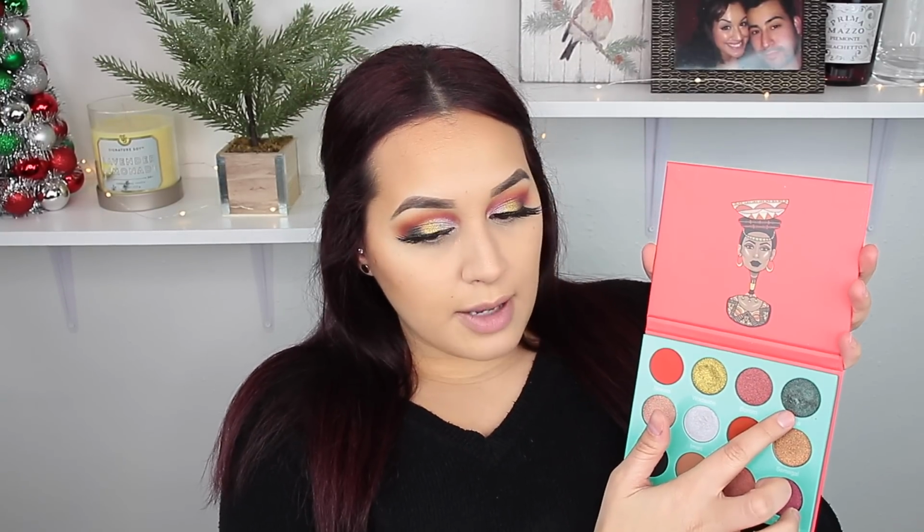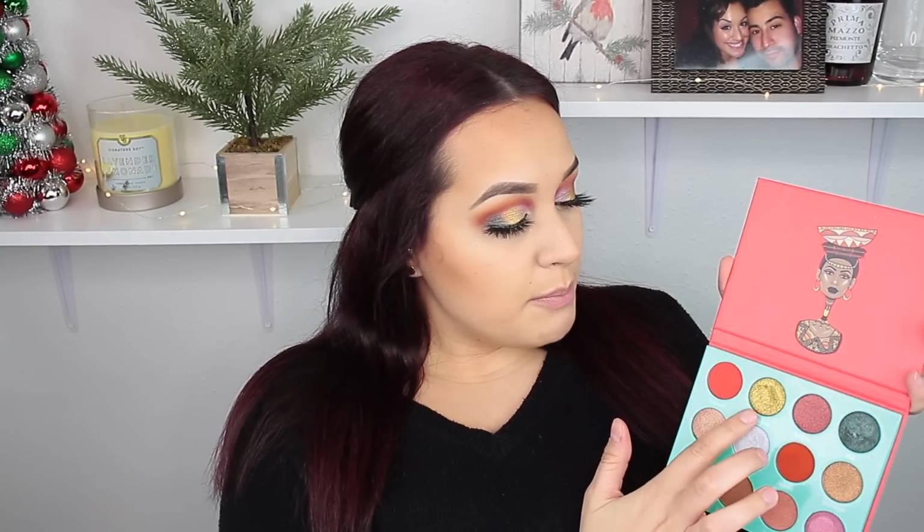This color looks super intense in the pan. It looks like a deep, rich mulberry shade. You can build it up to that color, but if you want it to be a lighter, nice wash of like a light reddish pink almost, you can do that as well. So I do like that. I also did notice that with this shade on the outer V, I applied this with my finger on this end and it did go on a little more intensely versus with the brush, but this shade I used with the brush and with my finger and they kind of applied the same. So I noticed that as well.